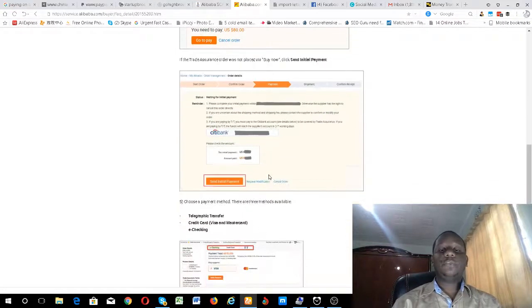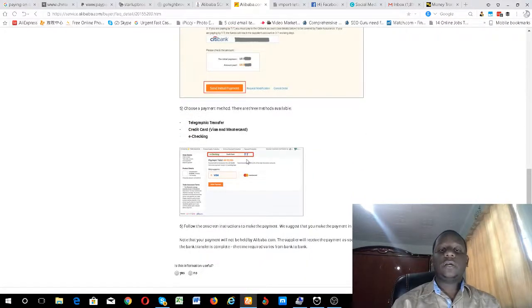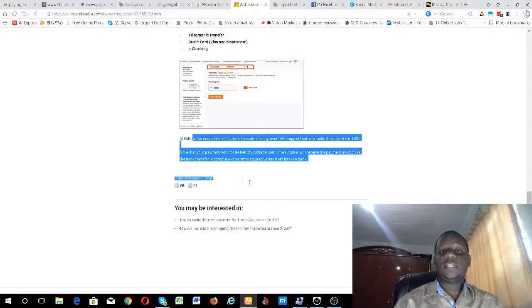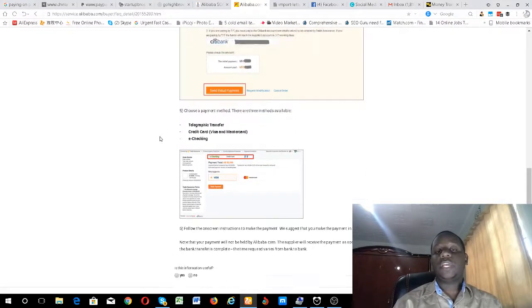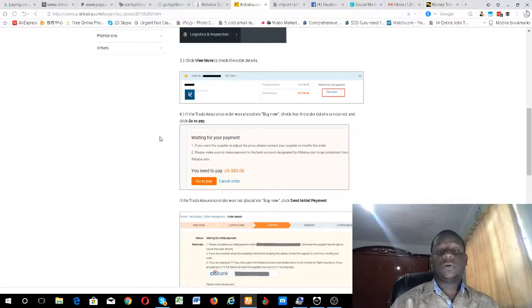Once you go to pay, it will take you to the payment options. You can use e-checking, telegraphic transfer, bank transfer, or credit card. Just choose whichever method is best for you, and we're going to be discussing these methods specifically in later videos. Then complete your payment. It's actually as easy as that, very easy nowadays. And if you have a MasterCard or Visa card that can be charged internationally, then you won't get any issues when trying to make purchases or charging your credit card on Alibaba.